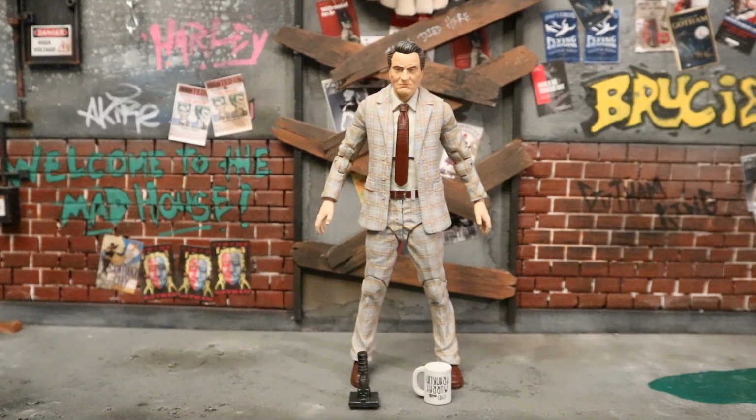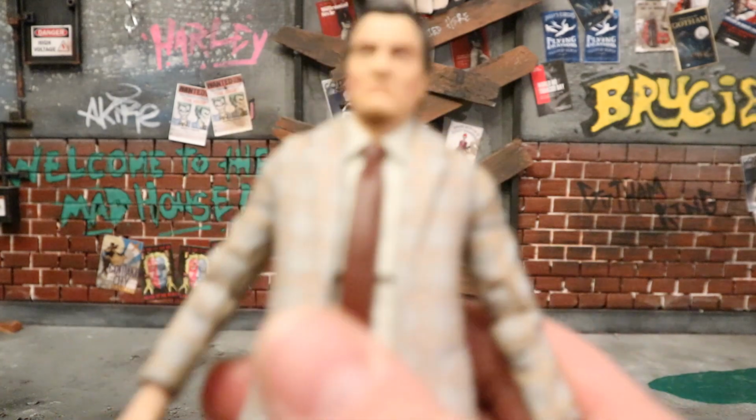Now let's check out Murray Franklin, played by Robert De Niro, and I think this might be the first Robert De Niro action figure ever made, at least that I can think of. I can't think of any films they've made a figure of him from. He was a talk show host, and I don't think he was a bad guy, but he did kind of embarrass Joaquin Phoenix or Arthur Fleck in front of national audiences. So let's take a closer look.